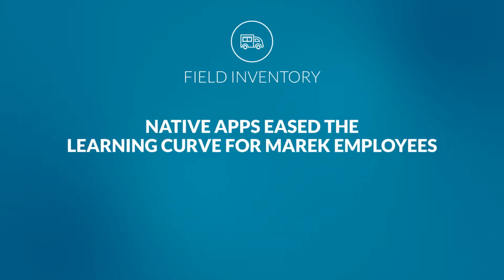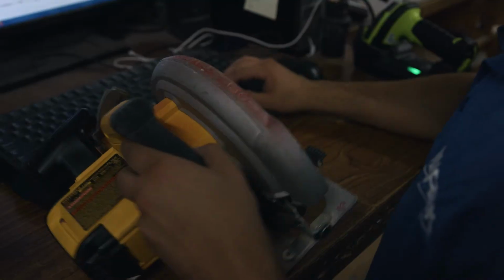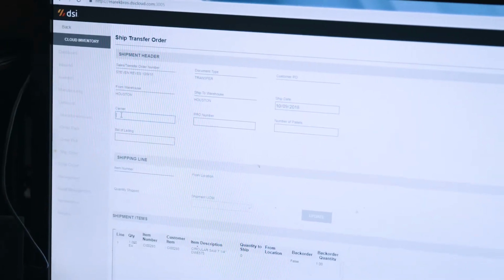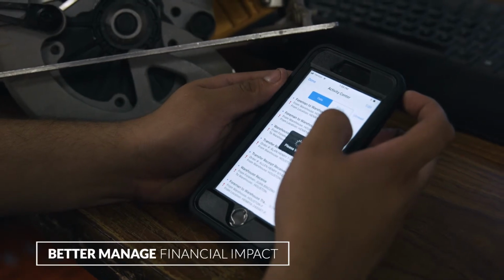We make a significant investment in new tools every year as our fleet ages and requires repairs. So it is something that managing the effective life of the equipment does have a tangible financial impact for us. And we're very excited about the opportunity to better manage that financial impact through the better visibility that we'll have by using the DSI solution.